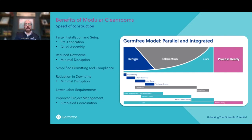You also have to look at the lower labor requirements and kind of what that looks like from labor on your facility. Less on-site labor with a prefabricated approach or a modular approach is key there. And then, improving project management, simplifying coordination. I think we have a fantastic PM team here. There's other vendors out there as well that we've worked with, like PM Group and people of that nature, that we try to make the project management side of this as simplified and as easy as possible.